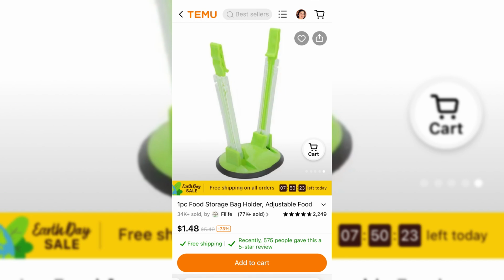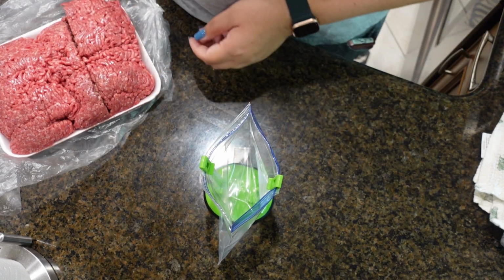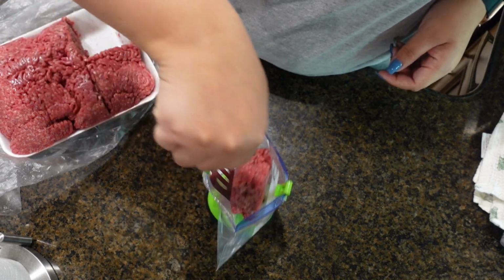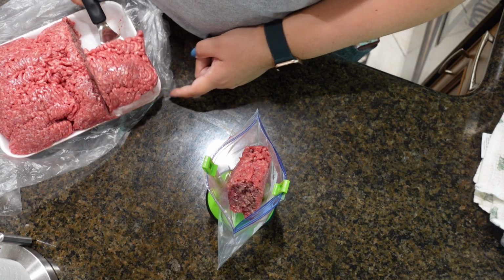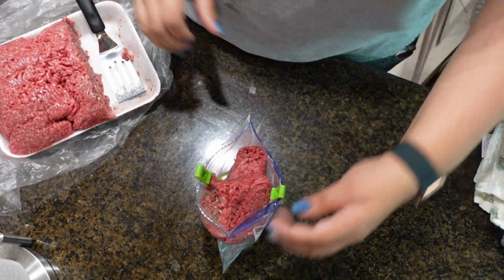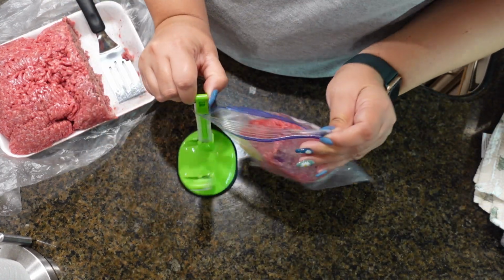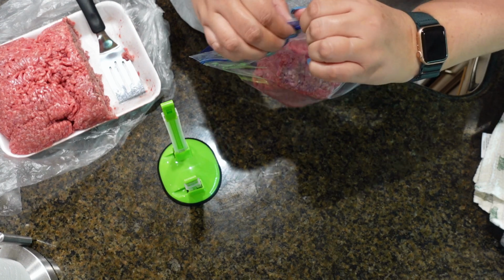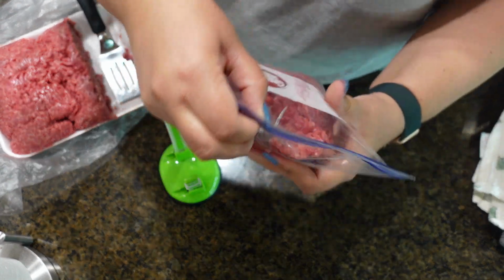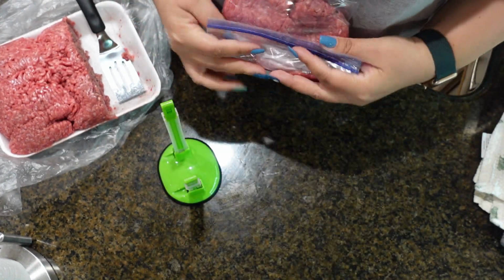Next up is this bag holder for your Ziploc bags. I buy bulk meat and then I put it in a Ziploc bag, but I hate that I have to get my hands all dirty, and this eliminates that. I'm able to hold open my Ziploc bag and not worry about it spilling over or anything, and I'm able to freeze all of my meats this way and keep them nice and clean.